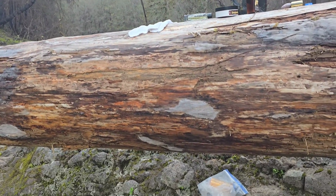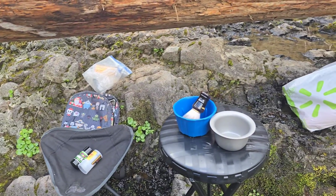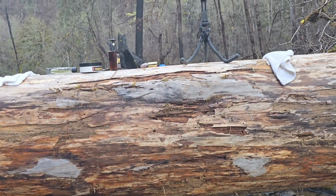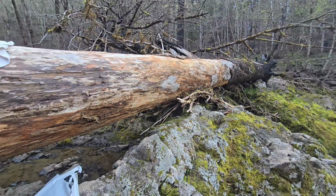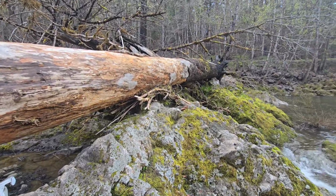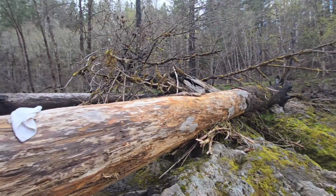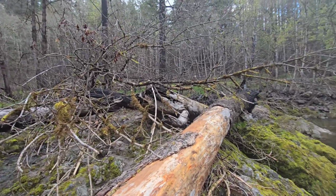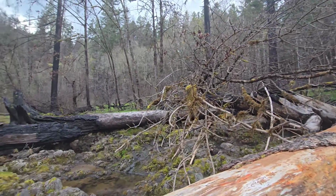Here's my setup on this fallen tree here. It actually got washed up here in a winter storm. It did not fall here. If you look down here, you can actually see a bunch of debris that's been washed up underneath of it. And then on the other side, just more and more. My wife and Luna are up there somewhere.